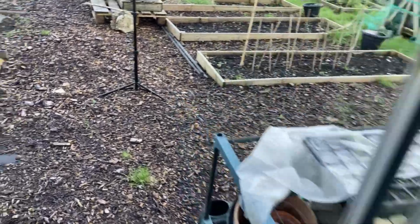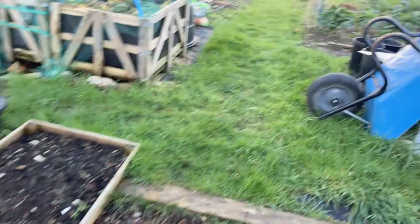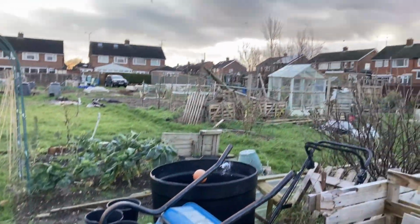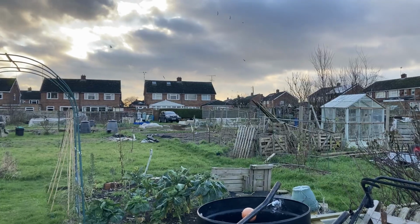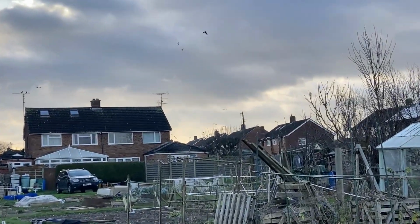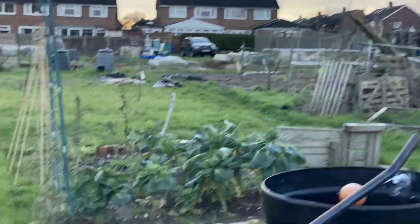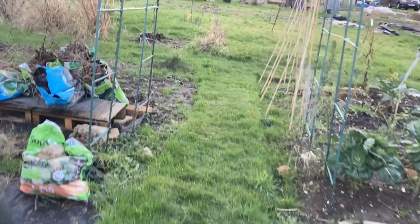Okay, so out we go. Seems to be quite a few crows over there at the moment. I'm not quite sure what's going on over there, whether that's something dead. There's a lot of birds flying around there. Can you see? Very odd. Anyway, so the space I'm looking at is just here.